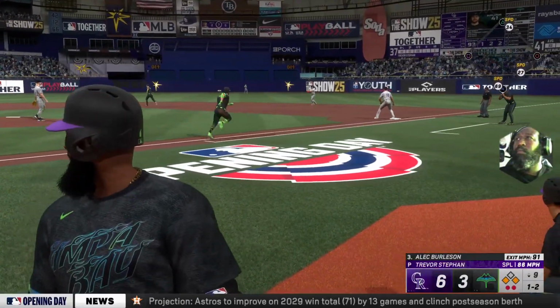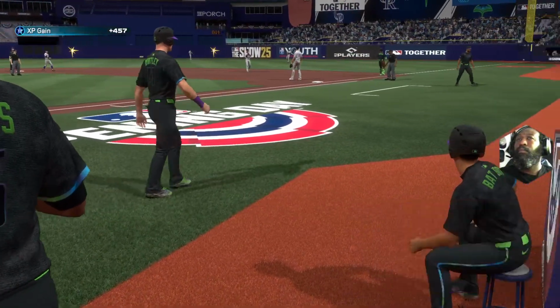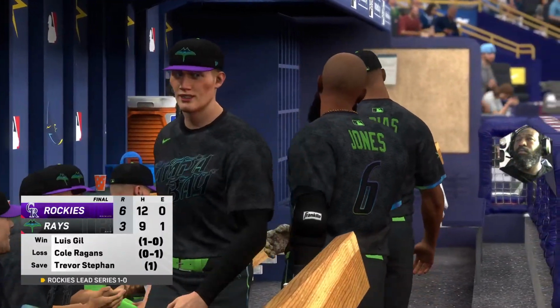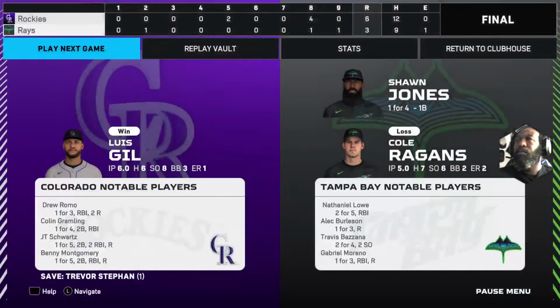Smoked on the ground to second. Throw to first, ball game. And the Rockies take the season opener and move to 1-0. Jones had the kind of game you'd like to avoid, which contributed.